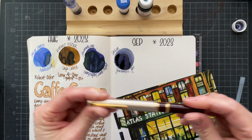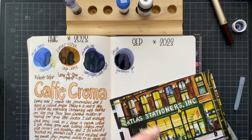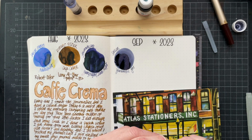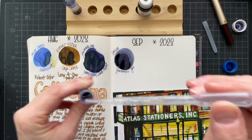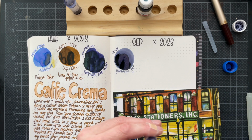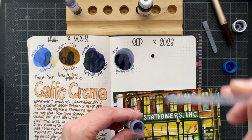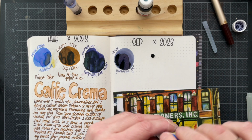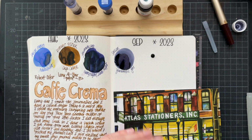I'm going to put that in the E95S with a medium nib. But let me swatch the other inks first. So this is Manyo Fuji. These are all, well, this one leans more purple, the other one leans a little bit more, I should not do that and put drops on the paper right here. One leans a little bit more purple, the other one leans a little bit more blue, the other one leans a little bit more green, but they're all kind of gray.